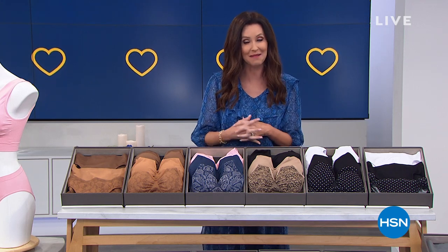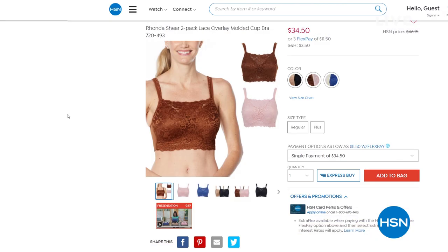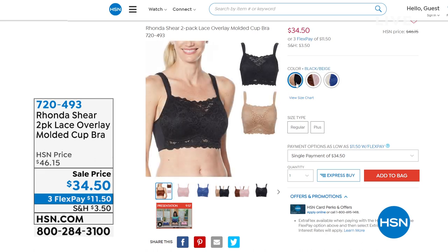So we've got some great things coming up for you, some great clearance items, some great prices, and some beautiful bras. Look at that, it's so gorgeous. That is a 2-pack of a lace overlay molded cup bra. Now it doesn't have an underwire, but it's giving you great support. $34.50, not for one, but for two. Those are absolutely stunning.